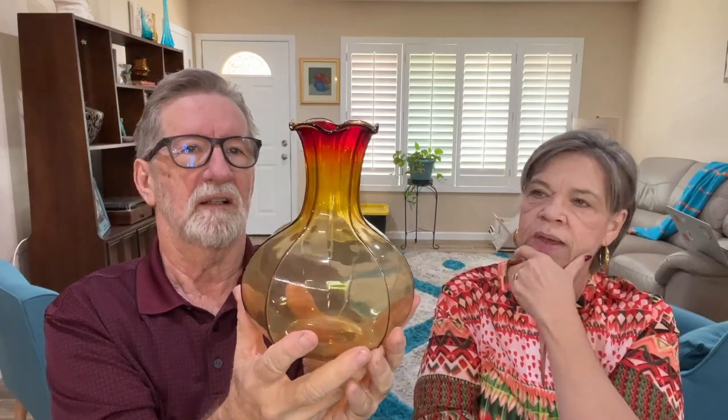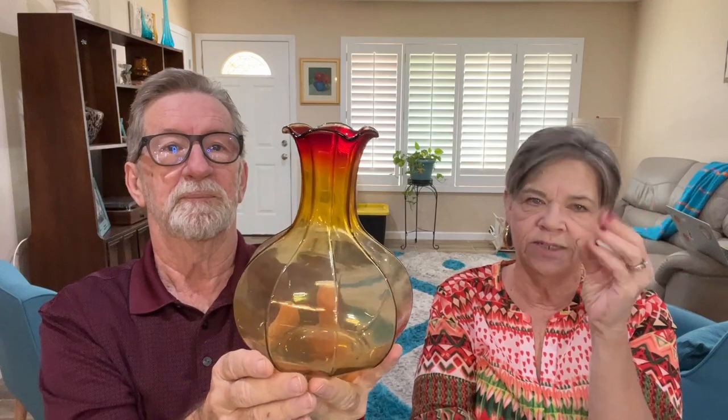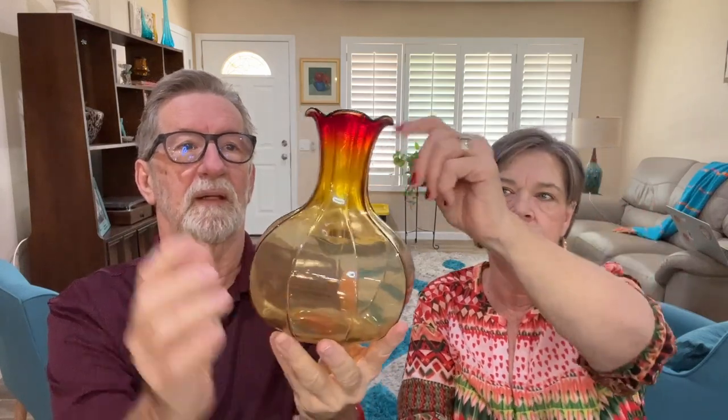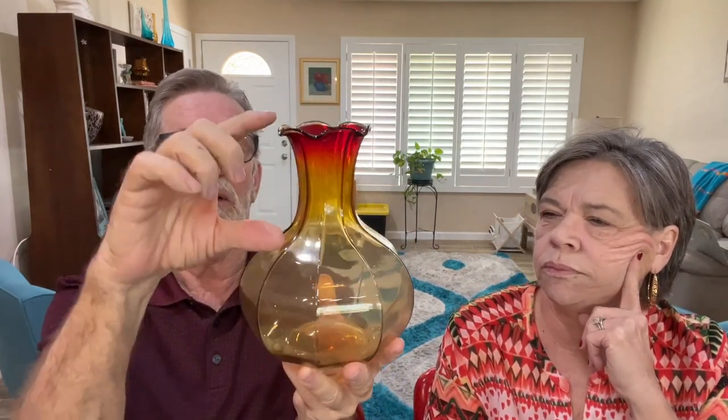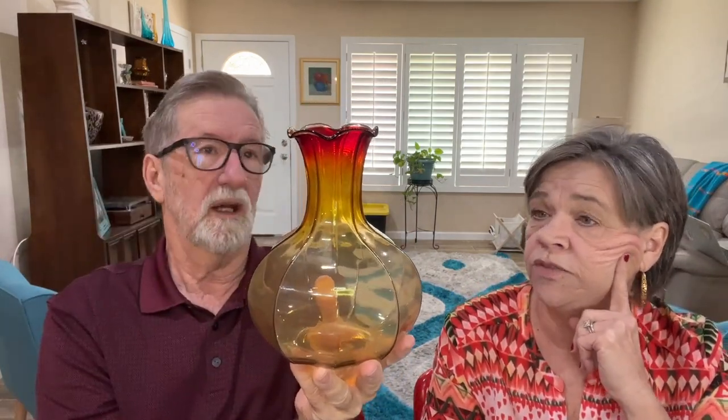I didn't see who made it. No mark on the bottom. I don't know who made it. But it does glow up here where it's Amberina red. It doesn't really glow down here because it's stretched so much that it takes a little of the glow away, but up here, it glows. It's a very pretty vase, about 9 inches tall.